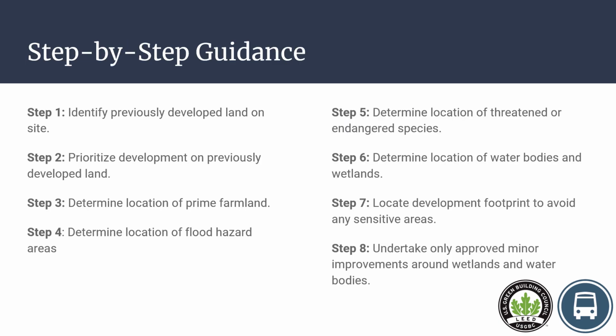Now that we have a better understanding of what sensitive lands are, here is a step-by-step guide to achieve this LEED credit. First step is to determine which portions of the site have been previously developed and to map these sites. Step 2 is to prioritize development on previously developed land. Compare the project's proposed development footprint with the previously developed land. Where possible, locate the development footprint only on portions of the site that have been previously developed.